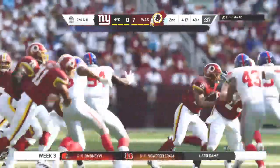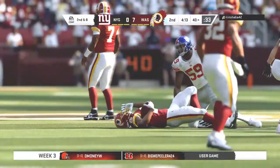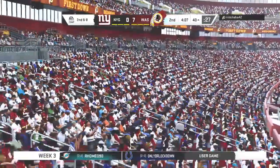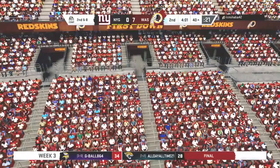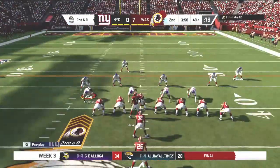Defensively, a solid response after giving up back-to-back 1st downs. They tried a quick hitter inside, but that one was swallowed up because what they're hoping, those big defensive linemen will take the bait and move laterally and open up a crease that they can run through. Didn't happen on that play. The last run got a couple. Here's 2nd and 8.